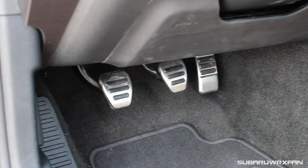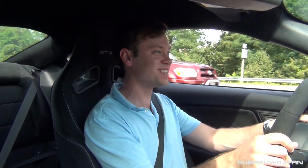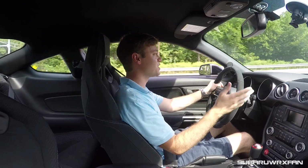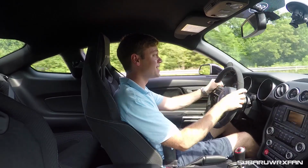Other things though, you do notice the clutch is actually even lighter than my GT and way lighter than the EcoBoost, which is pretty remarkable considering this is the fastest one they make currently. So the clutch keeps getting lighter and lighter. The shifter is also very easy to use actually, and so with the hill start assist and everything, this is a very easy car to drive manual in.